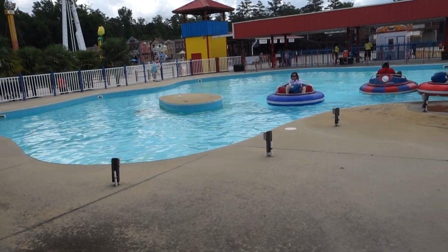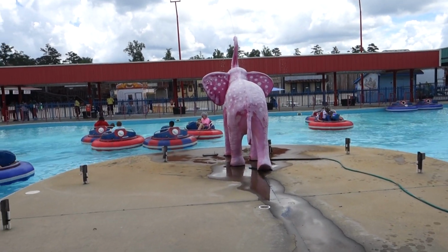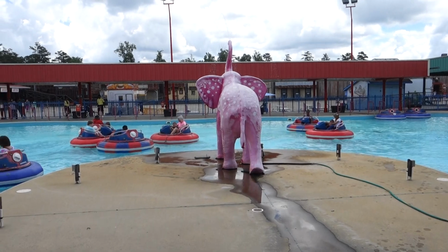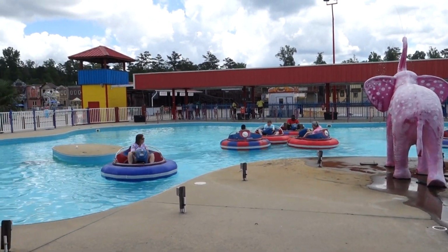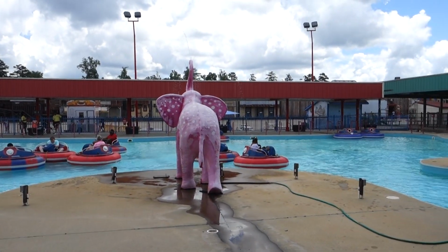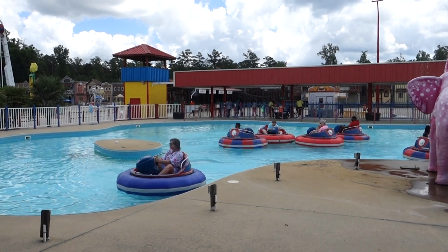All the team members are tremendous. I love this so much. These little bumper water rides here are super, super cool. Got the little pink elephant that's squirting water. You can also squirt water at each other on the ride, but I like this, especially if it's a hot, sunny summer day. It would be really amazing. We're going to get on this soon. I really would like one of these down at Six Flags Over Georgia, to be honest with you.